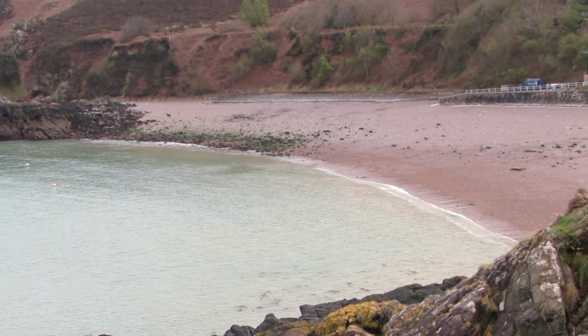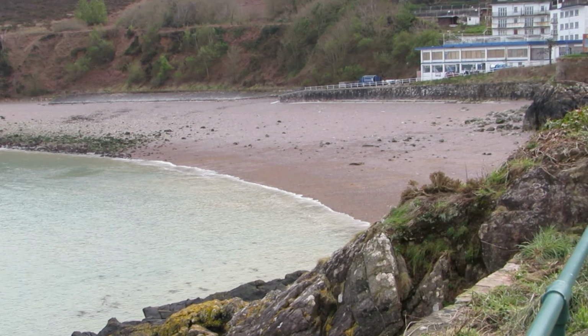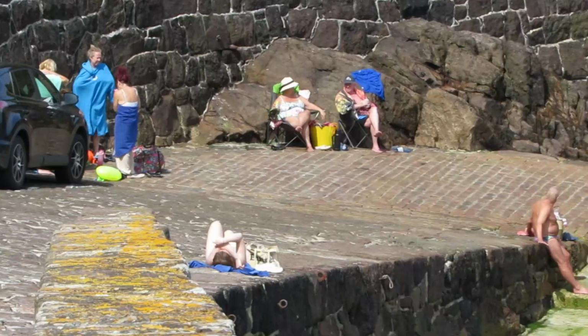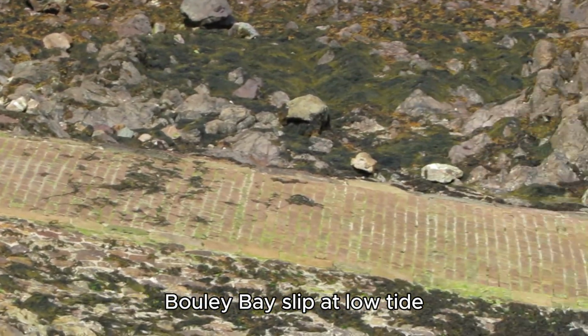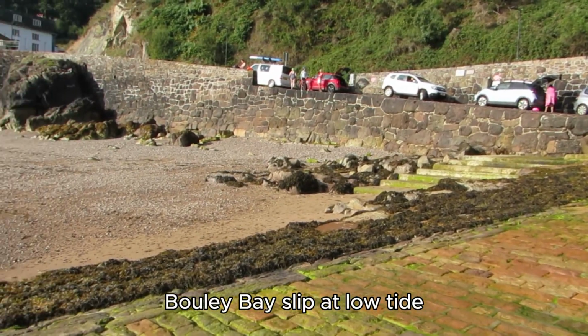Only at low tide is there any sand, and although it's quite possible to swim from this area, it's not what most people would consider a beach. Generally, people swim from the slip, which gives easier access to the sea and is a little kinder on bare feet.